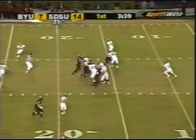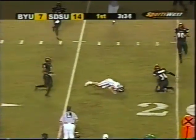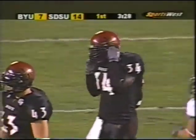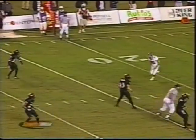So far, John Beck and the Cougars have balanced out their offense. There's a strike over the middle. Who else? Once again, I'm just going to say who else, and you'll figure it out. There he is, Kirk Morrison. Boy, he is well on his way to another double-figure night.